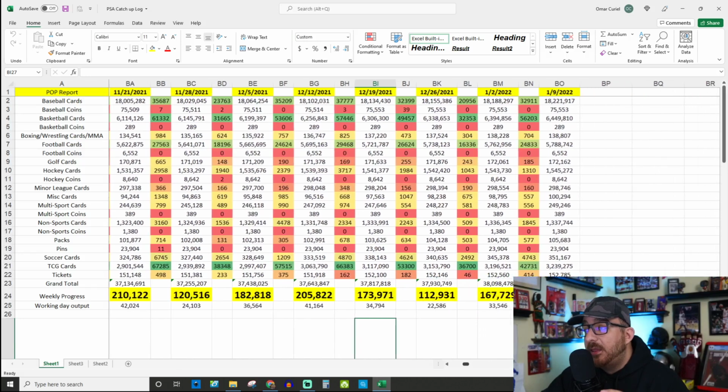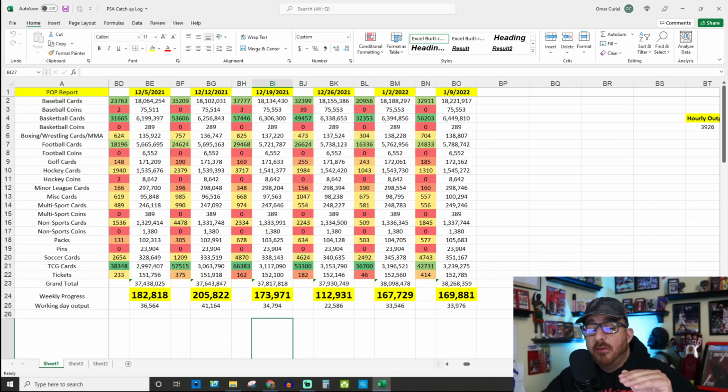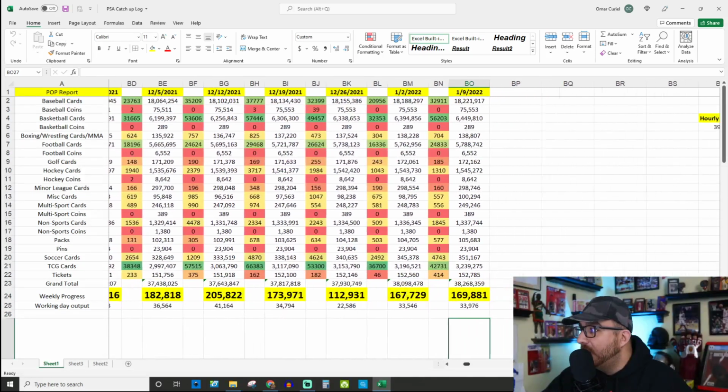And honestly, I think that this is where we're going to see things taper out for PSA. If you've been following the series, as you can see here, they've gotten all the way up to 210,000, as low as 120,000. So there's been a lot of ups and downs in the monthly number. But as we get into the year and the new year kicks off and we get into a flow, they're probably going to hover around 160, 170, 175,000. That's probably where we're going to see them continue to be as far as production.